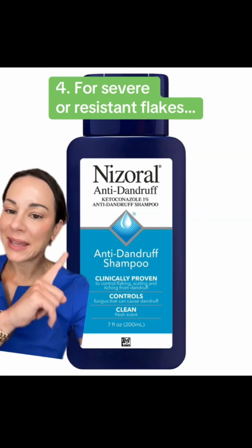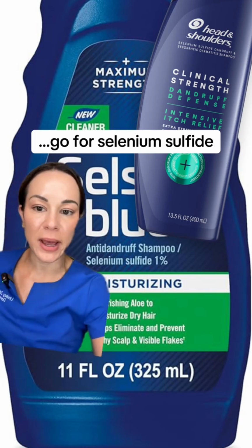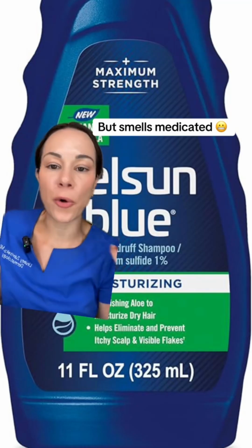And finally, if you have very severe dandruff like this, and zinc pyrithione hasn't worked for you, and ketoconazole hasn't worked for you, be sure to be grabbing an anti-dandruff shampoo with selenium sulfide. This ingredient is the most effective for dandruff. It kind of smells a little funny, so only use if you're severe.